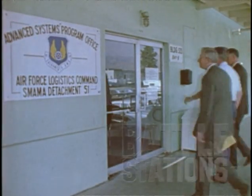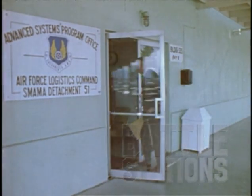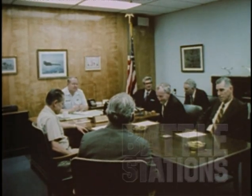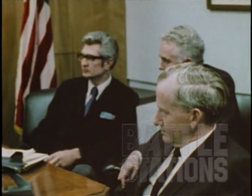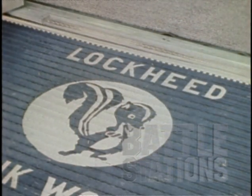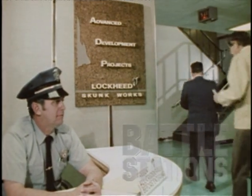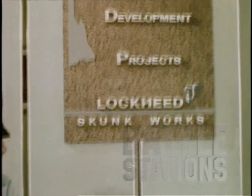As the program progressed, the Specialized Management Authority was transferred to the present Advanced Systems Program Office with complete administrative, engineering, and logistics responsibility. A pattern now accepted for several key Department of Defense programs. The Lockheed Advanced Development Projects, nicknamed the Skunk Works since the early 40s, well known for its ability to produce in a tight security atmosphere, was selected to proceed with this highly sensitive program.